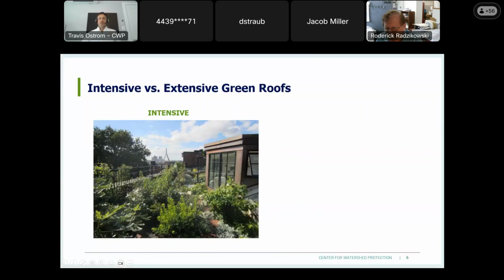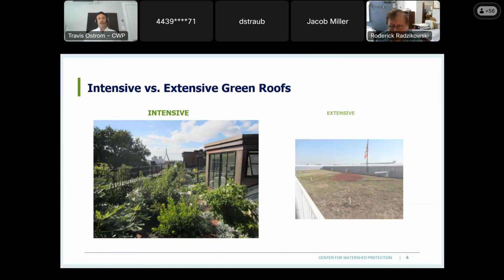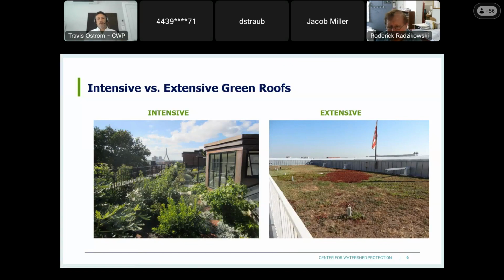So in DC, we break the green roofs into two general categories. So there's the intensive, so you're seeing in this photo, it's more larger scale planting, so higher shrubs, can even put trees, and then extensive, so these lower profile, characterized by a lot of sedums. The big difference for DC here is we characterize these by above 8-inch media depth or below 8-inch media depth. So that's the differentiation we have.